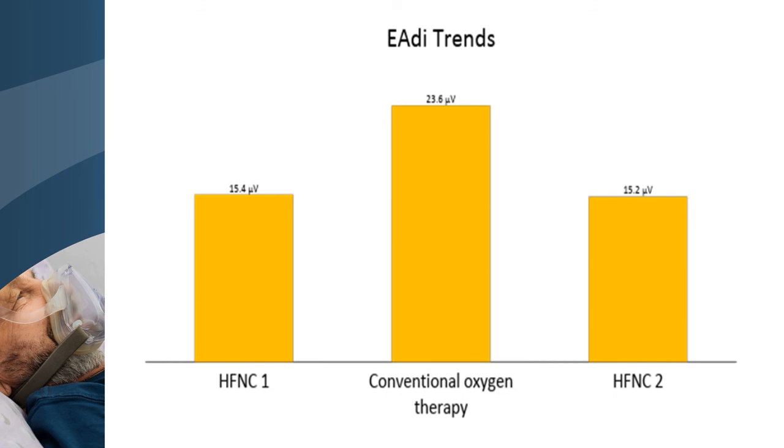Upon switching from high-flow nasal cannula oxygen 1 to conventional oxygen therapy, the electric activity of the diaphragm peak increased significantly, followed by a significant decrease in electric activity of the diaphragm after switching to high-flow nasal cannula oxygen 2. Thus, high-flow nasal cannula oxygen therapy significantly decreased the post-extubation neuroventilatory drive.